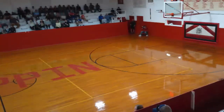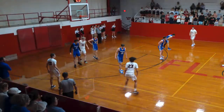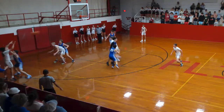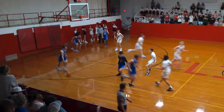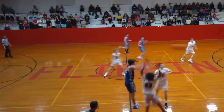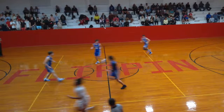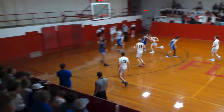Glenn will bring the ball back down the floor for Flippin, and he'll hand it out to Wire. Wire will get it to Downs, over to Glenn. Over to Robbins, and Robbins cuts to the basketball goal, lays it up in the left-hand side. Cotter gets it all the way back down the floor, gets a layup, it's no good. Hamilton with the rebound, out to Wire, Wire back down the floor.